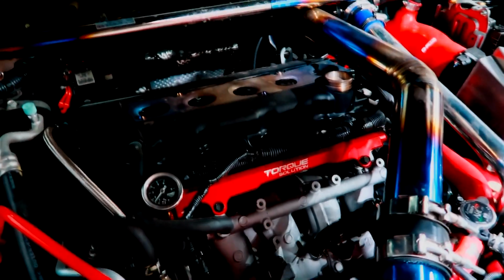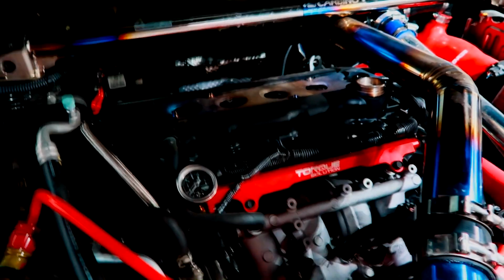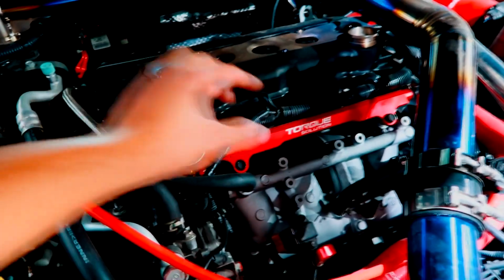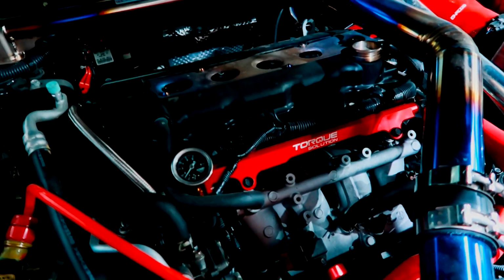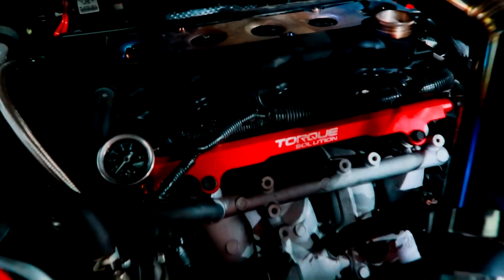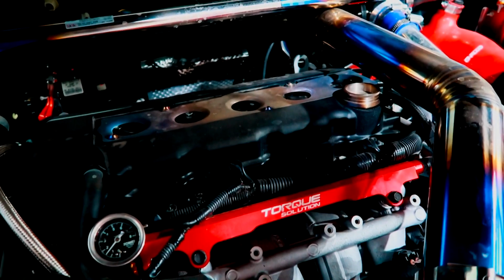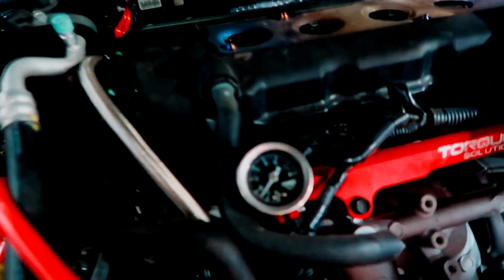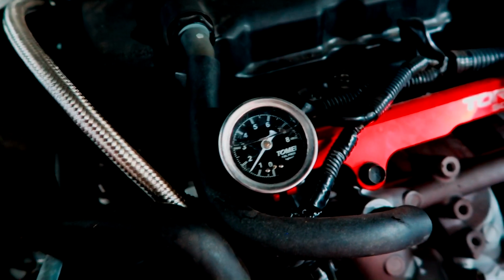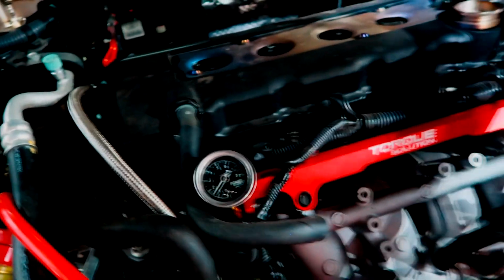Let's see, what else do I have here? And then for fuel, I have to switch out the fuel rail. Oh, one other thing. For the intake manifold, if you run the Lancer intake manifold, it wouldn't fit on the Evo 10 intake manifold just because the fuel rail doesn't quite line up. So you can either get the Evo 10 OEM fuel rail, or in my case I got an aftermarket one from Torque Solution. And then I also have the fuel pressure gauge over here from Tomei, little add-on.